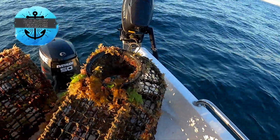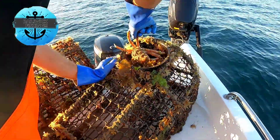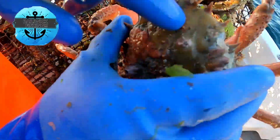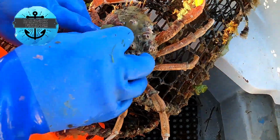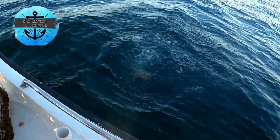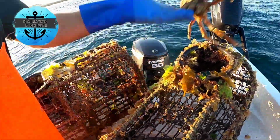Okay. Sarah's gonna take the camera. Screen's on. What's on that one? It's like resin, look. Somebody's marked it. Weird. Never seen that before. And then this one here. Missing a couple of claws here and there.